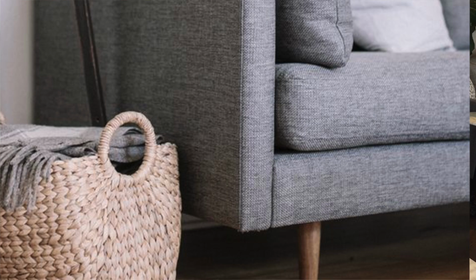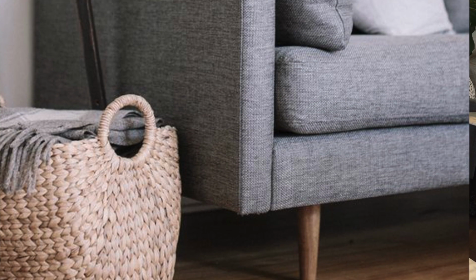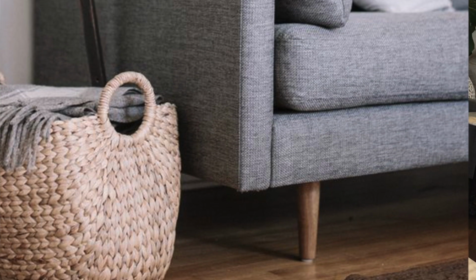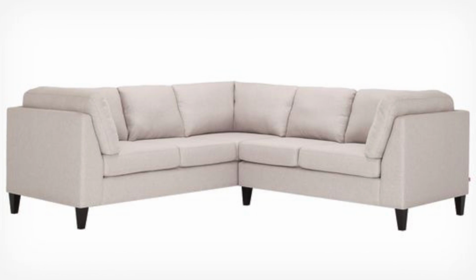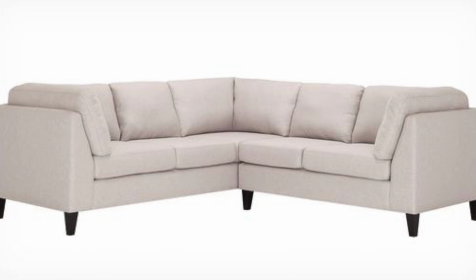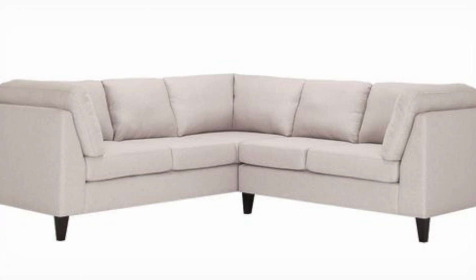Tip number 2 is buy furniture that's higher up from the ground. So it's kind of an odd tip, but works really well if you have a small space. So when you're looking at buying your couch, your chairs, your coffee table, look at things that have a bit of a higher leg. It creates a visual space for the eye and actually makes your room appear larger.